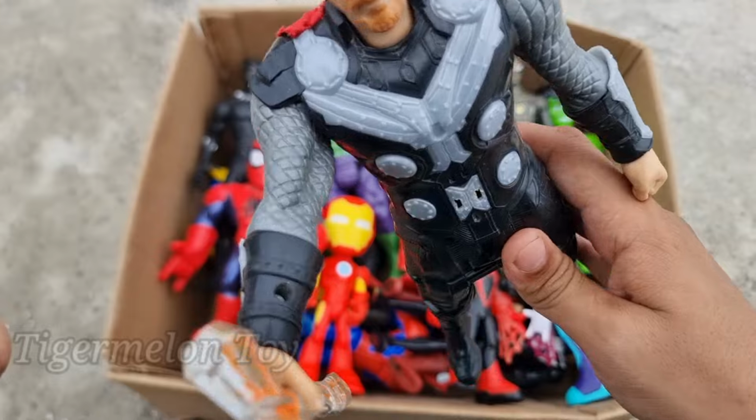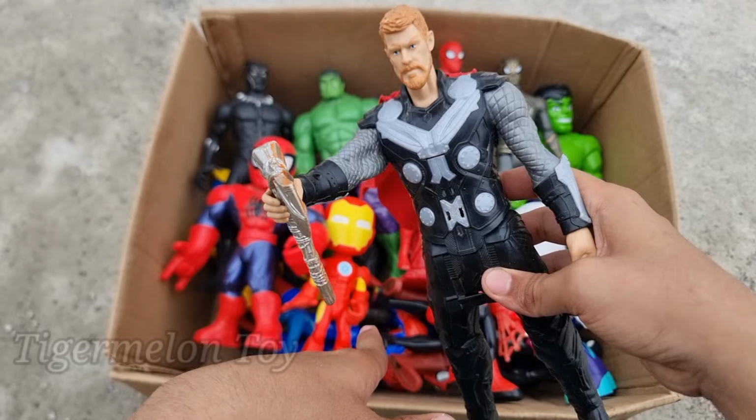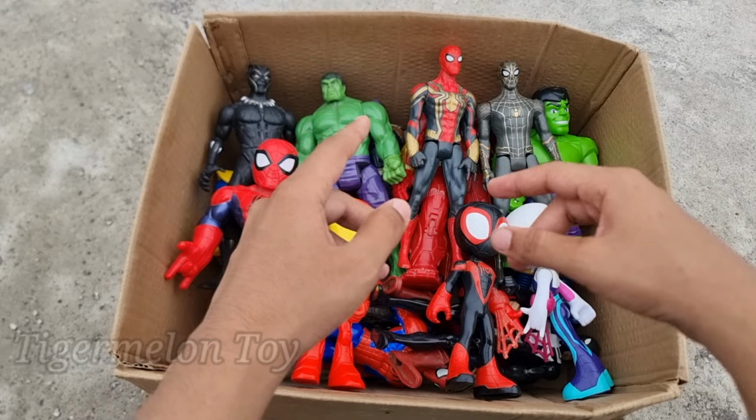Wow, guys, the hammer Thor is super cool. Look at the very cool hammer on his hand, guys. Look at the very amazing red cape he has, guys. This is hammer hero Thor. Wow, he's super cool. Now, who is next, guys?